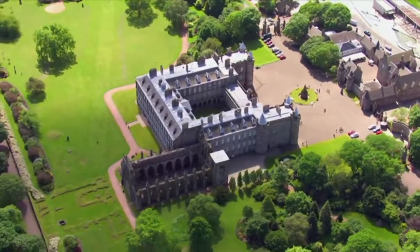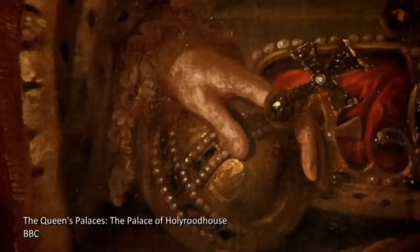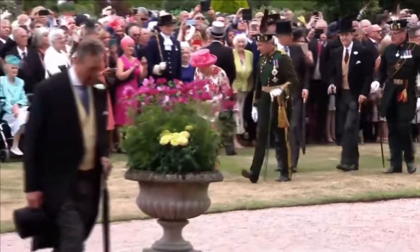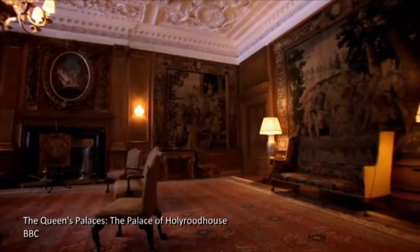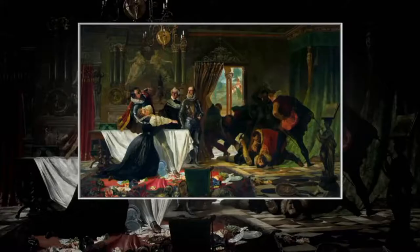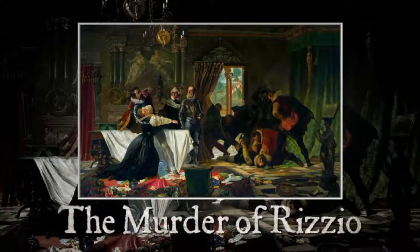Largely built in the 17th century, it has 289 rooms, including the Great Gallery, featuring portraits of every Scottish monarch. Once a year, the Queen travels there for her Scottish appointments and stays for a week. It may not be the centre of events now, but of all the royal palaces, Holyrood has one of the most gory histories, including the murder of Rizzio.